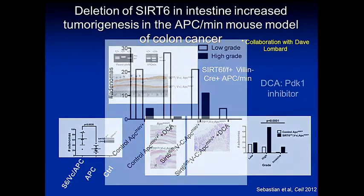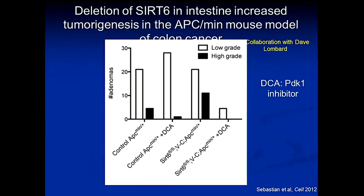Is this phenotype also depending or relying on this glycolytic switch? And the answer is yes again. In this case, we took a small molecule called dichloroacetate. You may be familiar with it. This is a molecule that was discovered more than 3 decades ago. There was one clinical trial in Canada at the time, where people were looking for glycolytic inhibitors. I think it was halted because of liver toxicity in the patients.